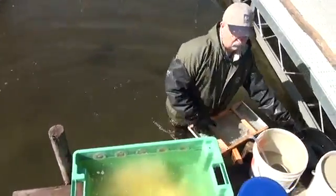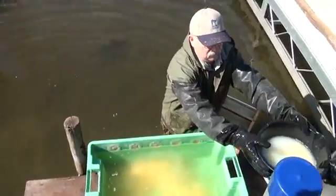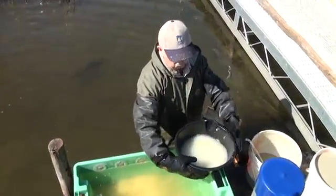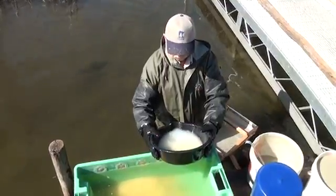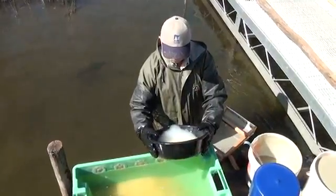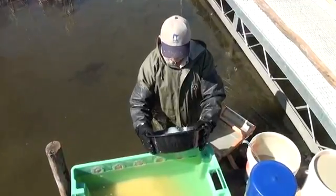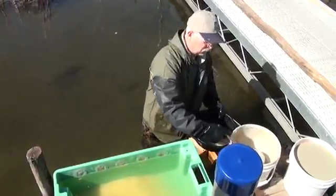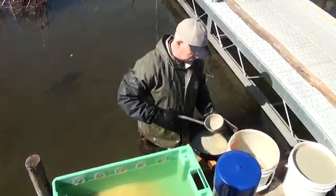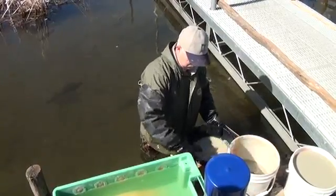How full are you guys getting with your capacity inside the building? Are you getting about full, or you still got a long ways to go? We're probably a little over half our quota. Okay. So how many more days do you think you're going to be doing this? Well, through the weekend into next week. Okay. All depends on how the fish run. Okay. Excellent.